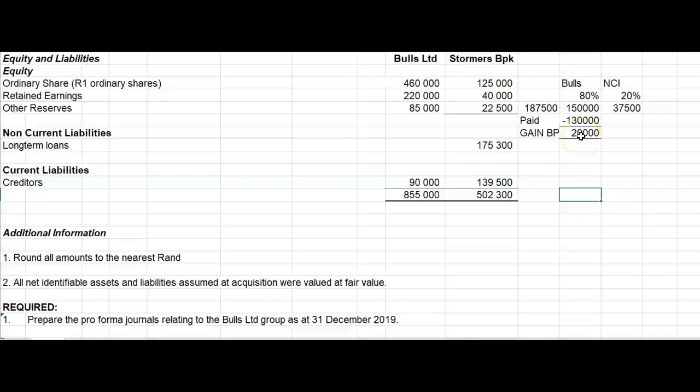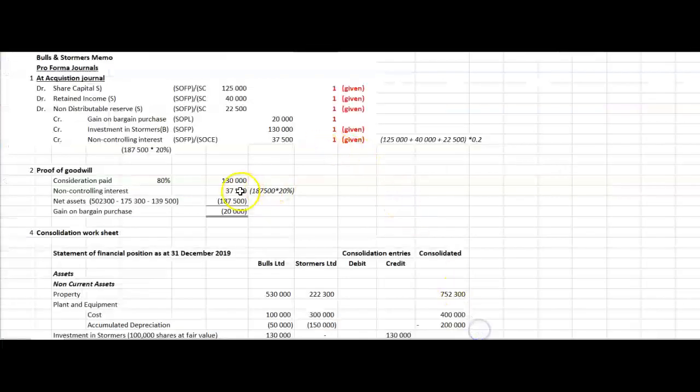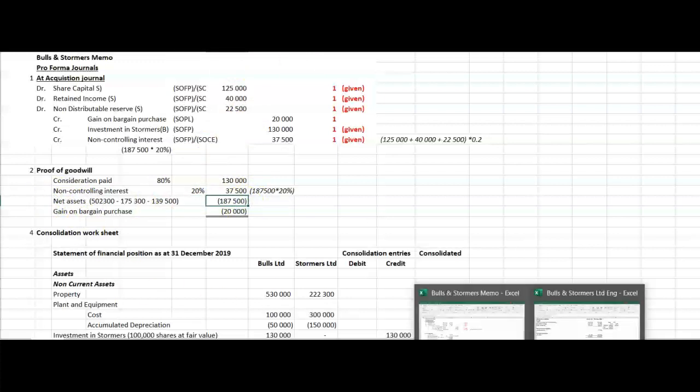So how are we going to do that? Well, we're going to say, number one, the consideration paid was 150,000, but that only equates to 80% interest in that entity. 150,000, only 80%. So therefore, I have to add the non-controlling interest because they actually have the other 20%. If I want to compare that with the total net assets of the entity.